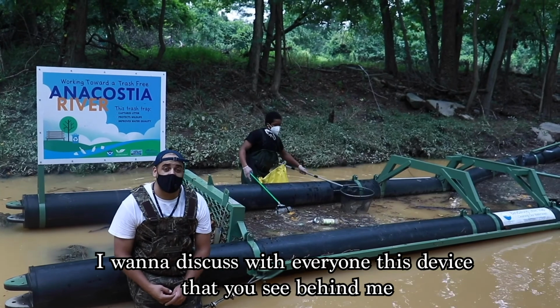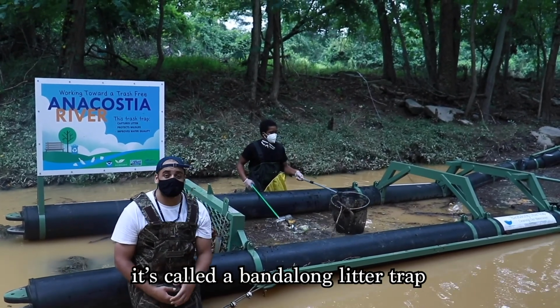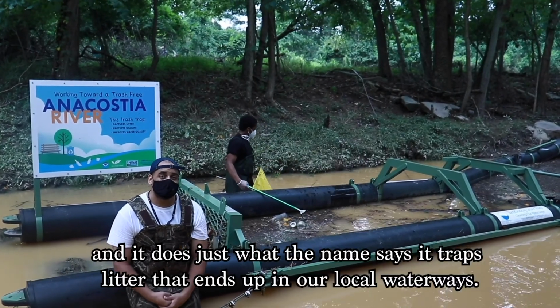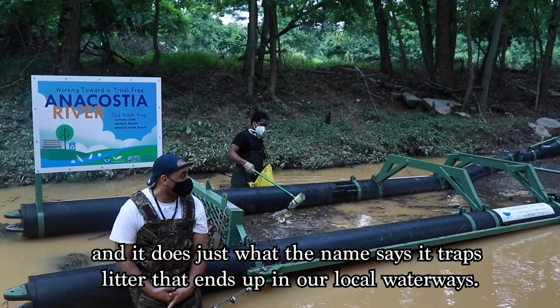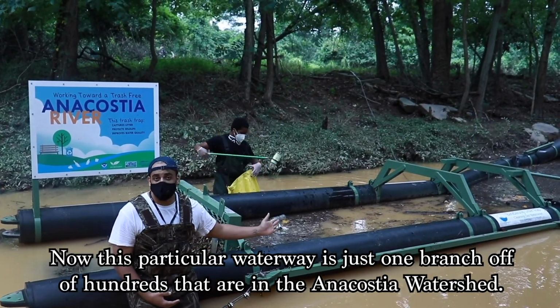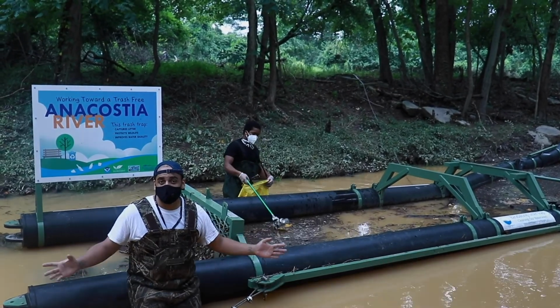I want to discuss with everyone this device that you see behind me. It's called a Bandalong litter trap, and it does just what the name says. It traps litter that ends up in our local waterways. Now this particular waterway is just one branch off of hundreds that are in the Anacostia watershed.